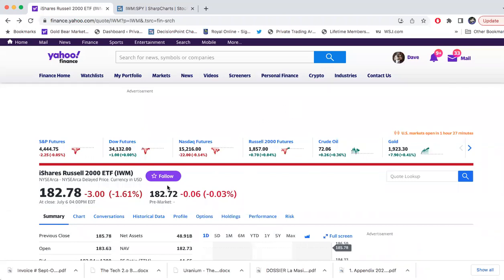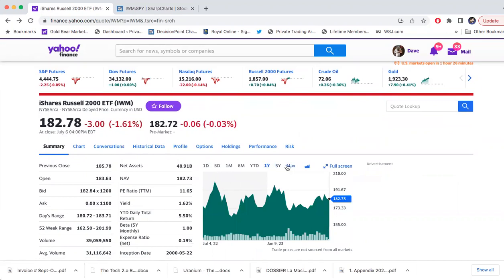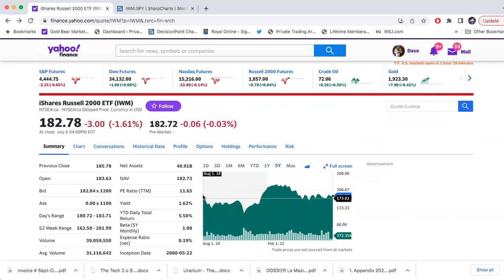This is the Russell 2000, the small cap index. You can see it only yields 1.6% and only trades at 11 times earnings. Over the last 5 years, it really has not done that much. In 2018, this ETF traded at 173. Now it trades at 182. So in a 5-year period, it's only up about 5%, which annualized is less than 1% a year.